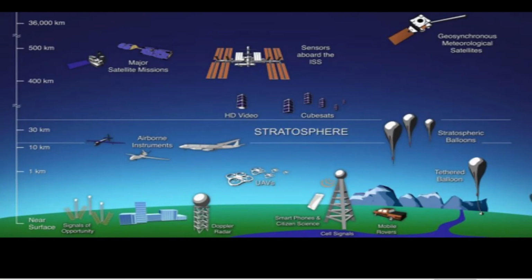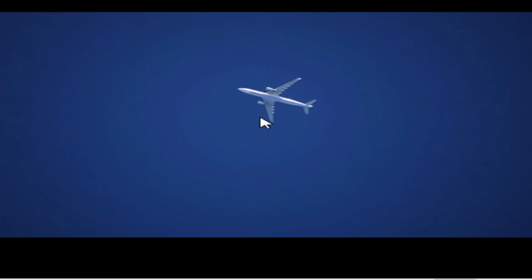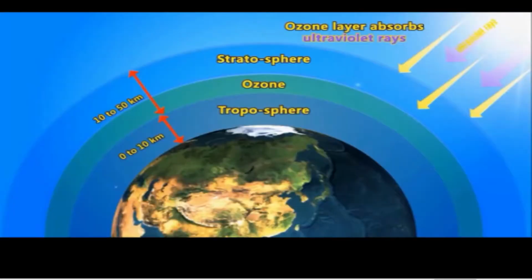And that's the reason why many of our commercial flights cruise along the lower stratosphere. And our stratosphere also contains the ozone layer. The ozone layer shields us from harmful UV rays from the sun. And this makes the Earth more conducive for the evolution of higher life forms.